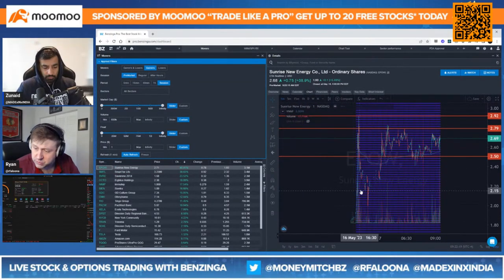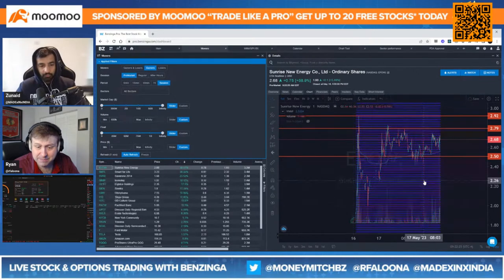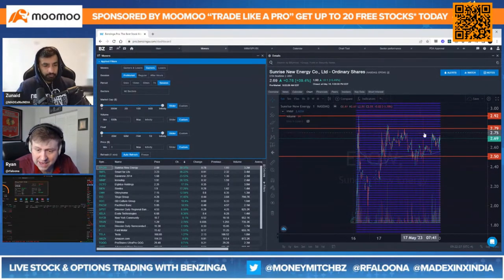Now, as far as new plays, we do have a couple here on the list. First one here is going to be EPOW, E-P-O-W. This is Sunrise New Energy. It's popped as high as 292, came all the way back into the 250 support. We're actually pushing away from VWAP here. So to me, we're kind of in no man's land right now.